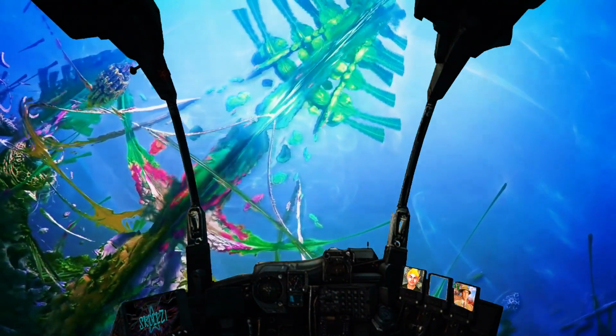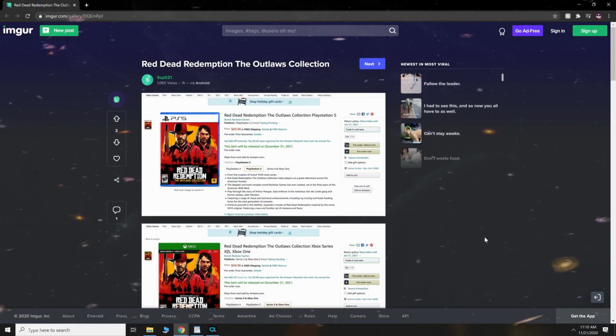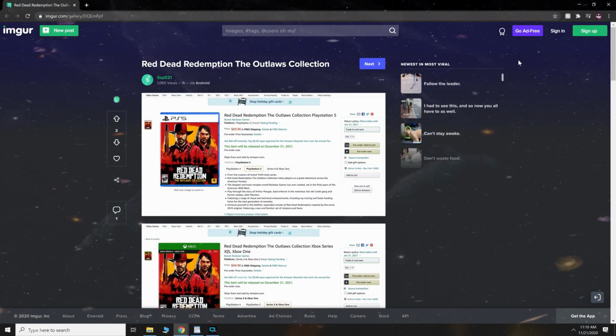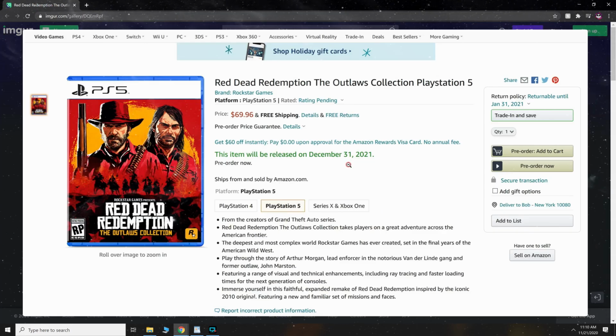Either way though, a supposed enhanced next-gen version of Red Dead Redemption 2 may have just leaked over on Amazon. This next-gen enhancement is called Red Dead Redemption 2 The Outlaws Collection and is supposed to include certain bug fixes and mostly is all about those next-gen technical and visual improvements, including ray tracing, faster loading times, and more.